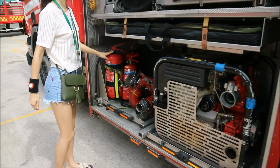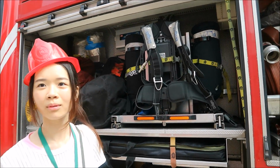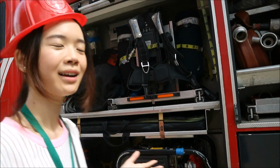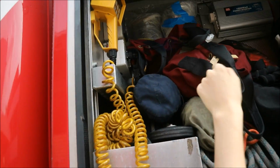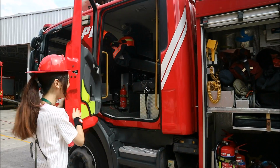is this? Oh, fire extinguisher. Mm-hmm. And is this an oxygen tank? It's a compressed air tank. Why do you need that? It's not just oxygen. Oh, it's just air. Yeah. Oh, it's compressed air, so if you go into really stuffy places, you still can breathe, right? Uh-huh. Okay. What is this thing here? I don't know. I don't know why it's there.